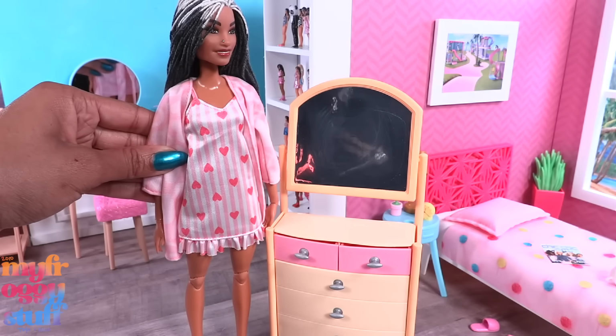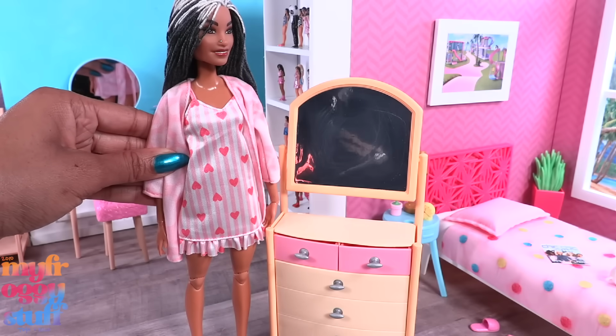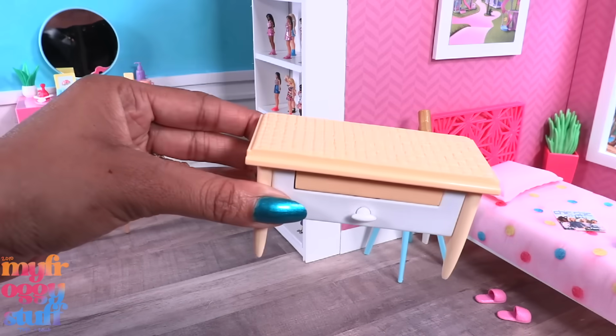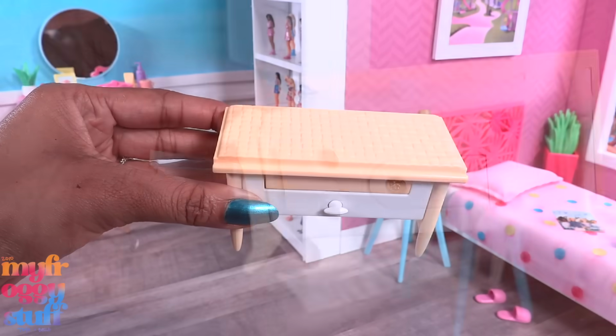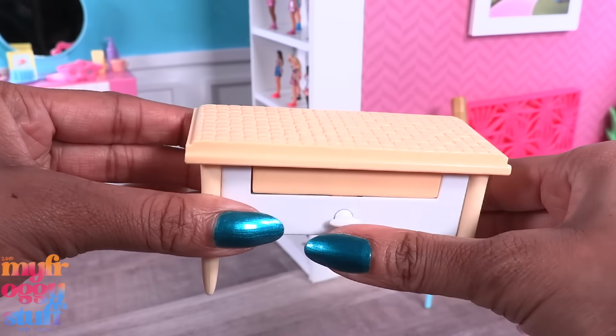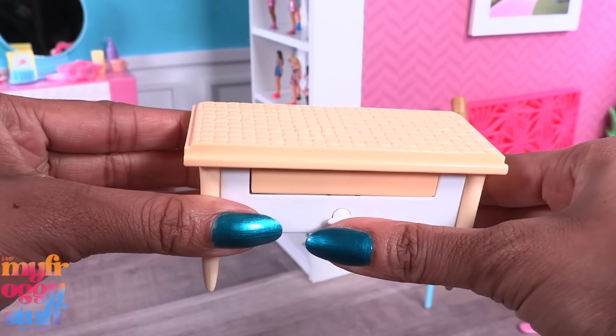Standing next to a classic Barbie, I do think it's a little short. And here it is next to the vanity. The chest comes fully assembled. We can get to the batteries underneath to change them. I don't have those batteries, so mine's just not going to light up.